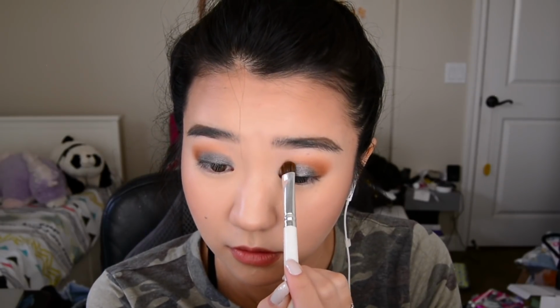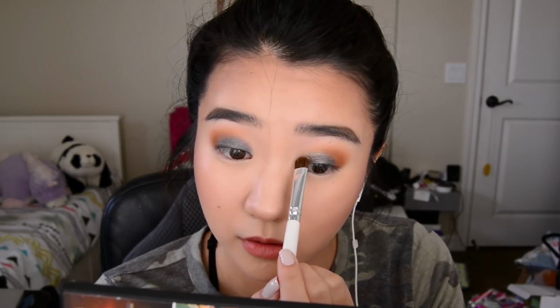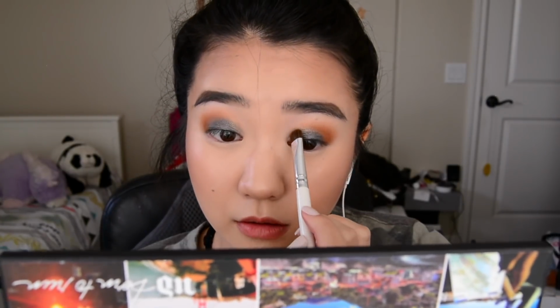it's something. So we're gonna go in with Stranded, which is, oh hello, this golden shade here, and I'm going to put that in this area so that line isn't so harsh, and again to attempt to warm that up a little bit. I'm just patting it on because I don't know what this is gonna look like. If it's gonna look muddy, which it kind of is, which is awesome. Okay, I feel like that side actually worked better than the other side.